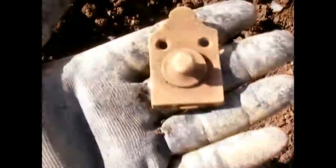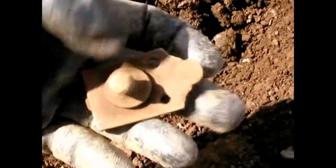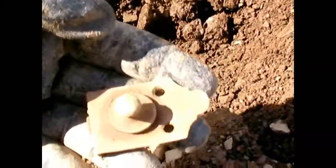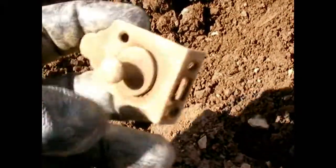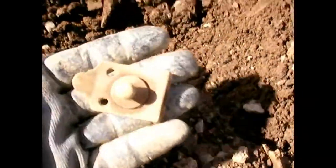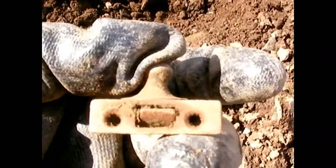And this time I've got a lovely little relic. Look at that. I reckon that's Georgian, you know. I think that's going back to the 1700s. Some kind of cupboard door. That is really nice, in great condition. Look at that. It's a little closer off a cupboard or something, or a chest. Yeah, rocking find.